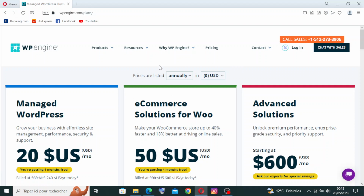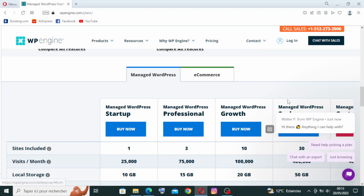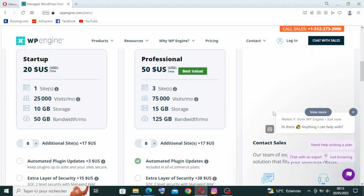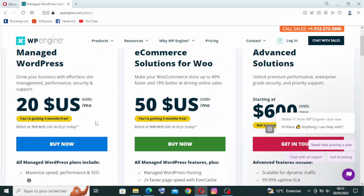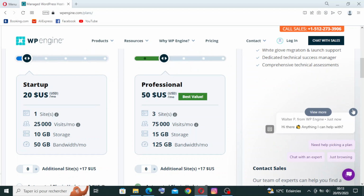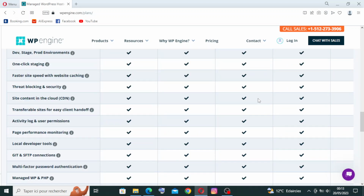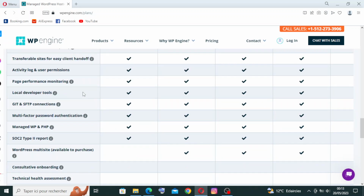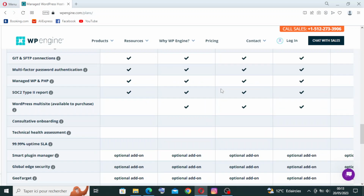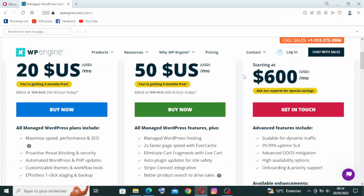So to start for the first time on this website, we need to choose a plan. Like you see here, we have 3 plans with different services and different prices. $20 per month, $15 per month, $600 per month. And here is all the support information on those plans. So let's start. Okay, let's, for example, choose this one.